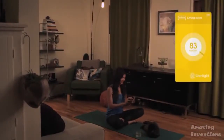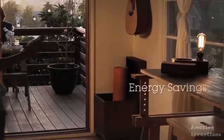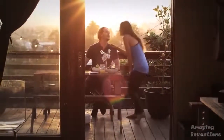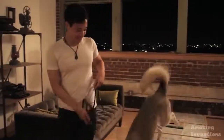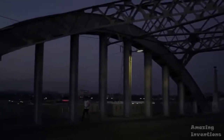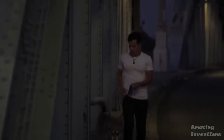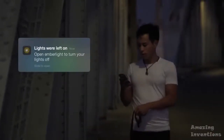Be smart with your energy. Free yourself from your light switch so you have more time to live, dream, enjoy. Your home is your sanctuary, designed to fit you. That's why Emberlight works with what you already own. It's your space. We just connect you to it like never before. Through our cloud and mobile app, you can control your lights from anywhere. Oh, and don't worry. We'll let you know if you left the lights on.